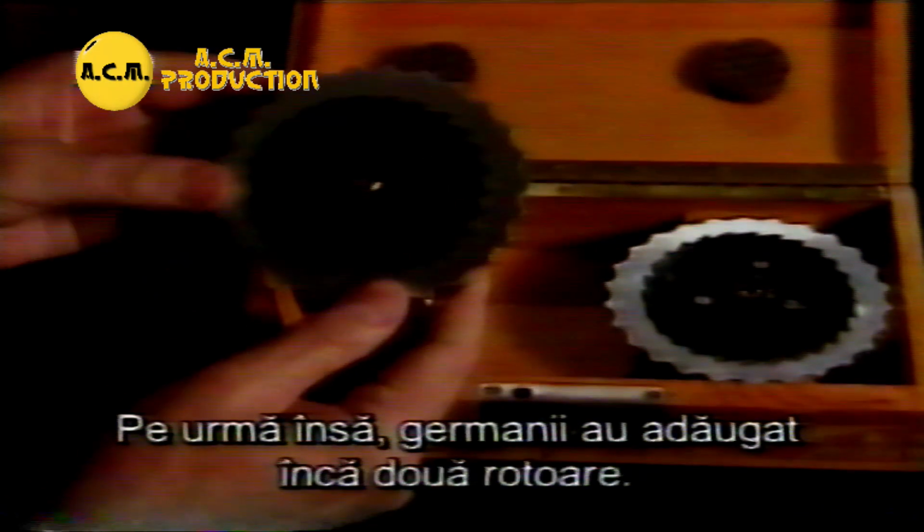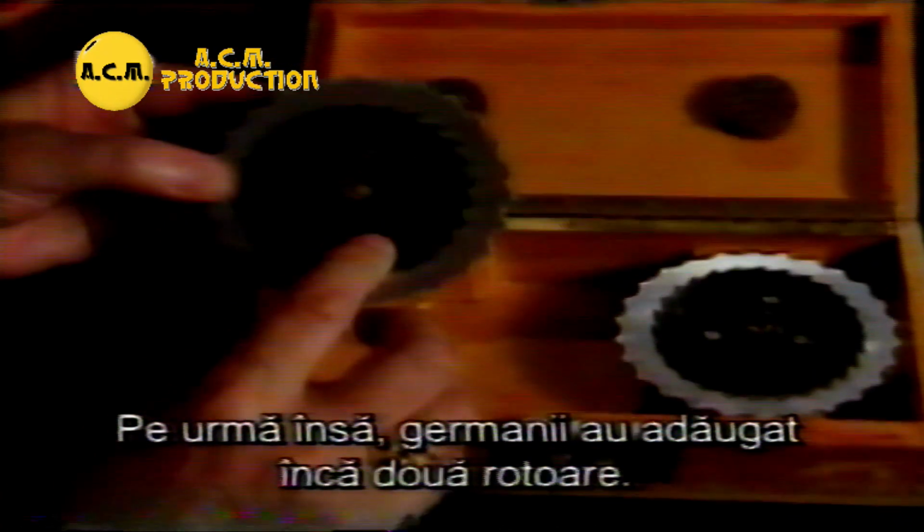By passing light through multiple stacked sheets, constants in the code were instantly recognized. But then the Germans introduced 2 more rotors. It was too much for the Poles. Suddenly they realized they needed help.